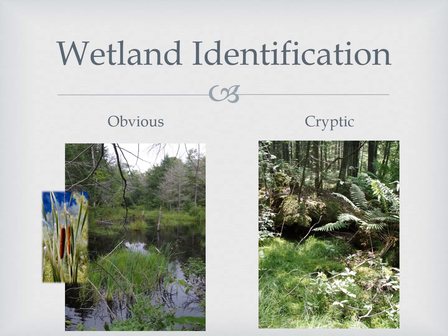So some of our, and I'm sorry, we may cut off some of our slides here. I have no idea how to adjust that, so we've got to work with it. Some of our wetlands are really quite obvious. We've got cattails in them, there's sandy water, and other ones are quite a bit more cryptic. So I'm going to focus more on those more cryptic wetlands than the ones that you can fall into.